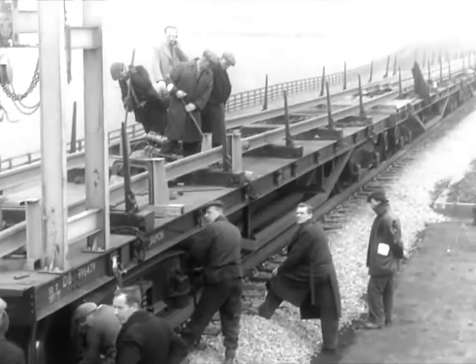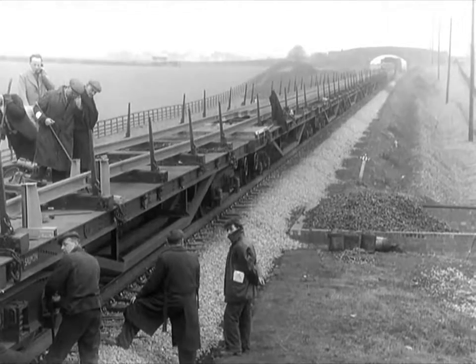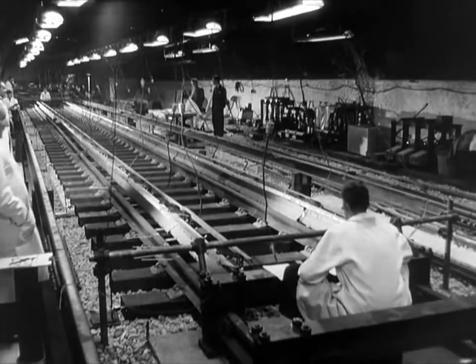This great advance has been made possible by modern equipment coupled with scientific research. In this special laboratory, we are testing new ways of fixing these long rails by measuring what happens when we heat them until they buckle.